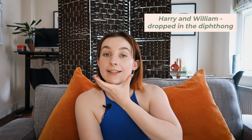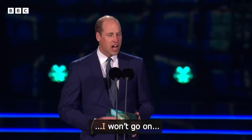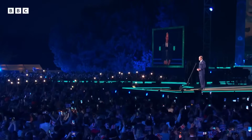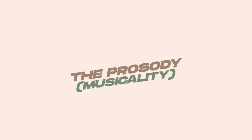It feels much tighter to say it in this way versus Harry and William when they say I. It's a real drop of the jaw. Climate, versus climate. It might be such a subtle difference to think about, but it really does make a difference to the audience's ears, to the musicality, and overall to the energy that all of the parties are putting out there. Speaking of, let's move on to the last P, which is our prosody or our musicality.